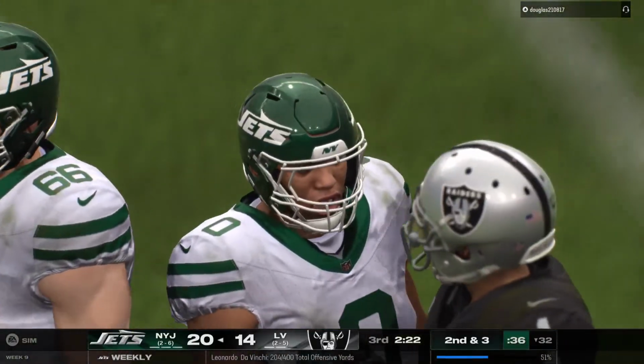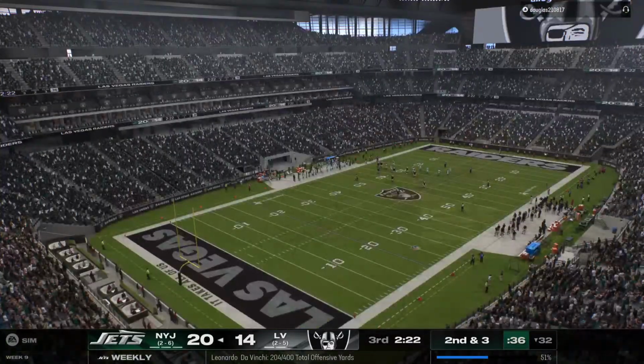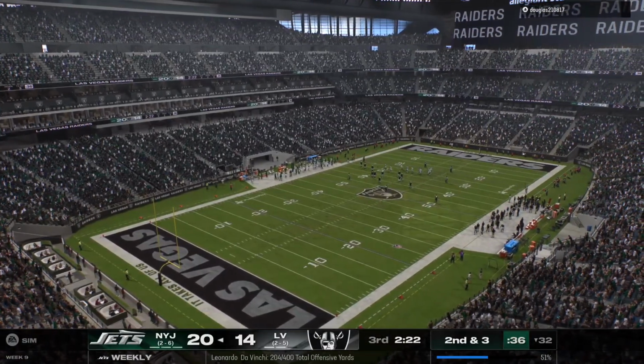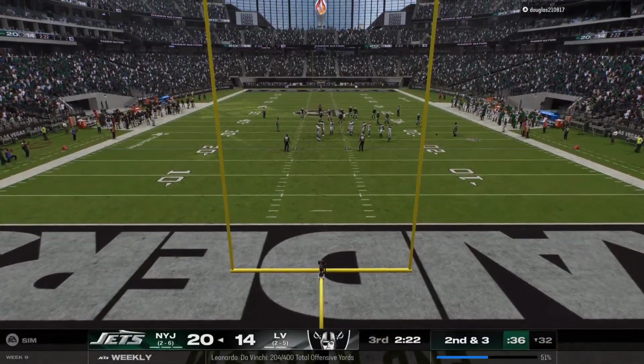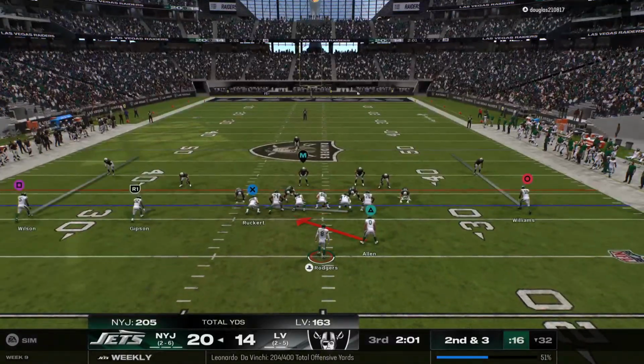Hey, look, Kate, you can't just ask one tackler to go mano-a-mano and stop this guy. You got to have the cavalry coming. One guy makes a hit, the others are there to clean up and pile on, because one-on-one, he's going to run right through you. 2nd and 3 now.